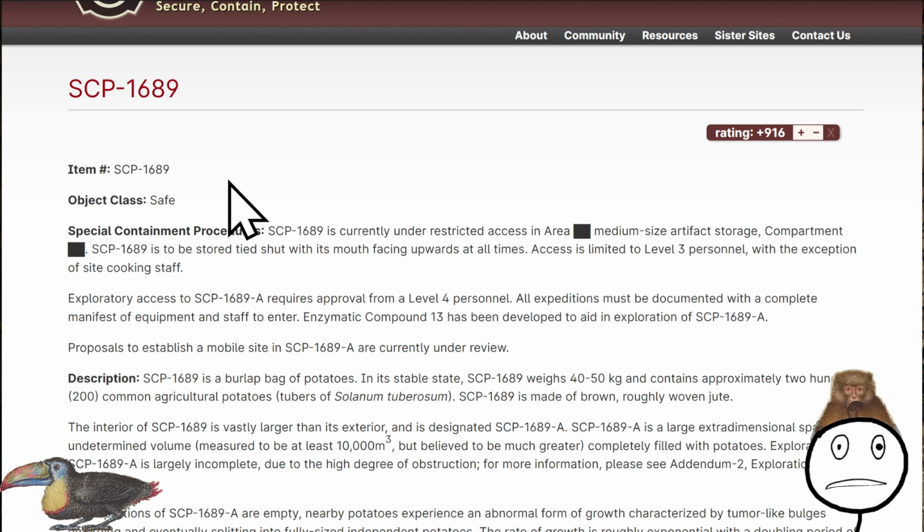Item number SCP-1689. Object class: Safe. Special containment procedures: SCP-1689 is currently under restricted access in Area [blank].